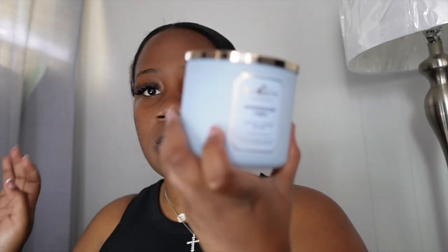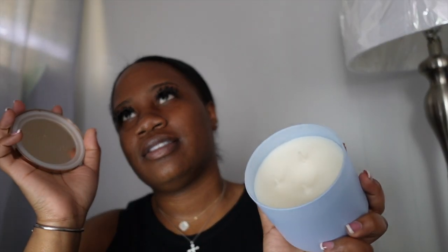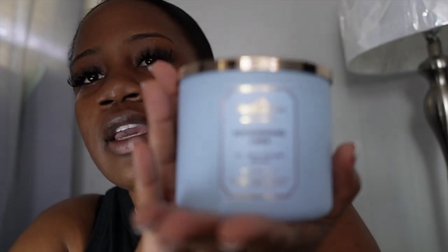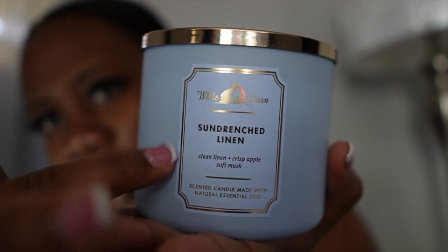And then I also got this sun-drenched linen candle. It smells good, y'all. I like fresh scents, so this smells like pretty much if you buy the, what is it called, something linen, like fresh linen. I think it's fresh linen room spray. It smells like that, but it's a candle, so of course it's gonna last longer. It smells so good. I am in love with the packaging. I wouldn't mind leaving it turned this way because that just looks expensive.